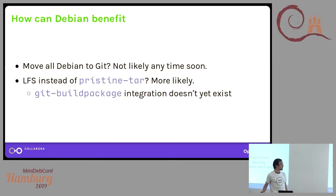Debian is unlikely to have all packages in Git anytime soon, because we still have lots of people who don't use Git, don't like Git, and so on. I hope that one day the LFS bit I've described is going to replace pristine-tar completely, because I don't think many people are going to host packaging for software in Debian outside of Salsa. Well, maybe GitHub, but it also supports LFS. I don't think many people keep them on custom Git servers. I know some people do, but not many. But for that, I need to write some git-buildpackage integration, which doesn't exist at the moment.